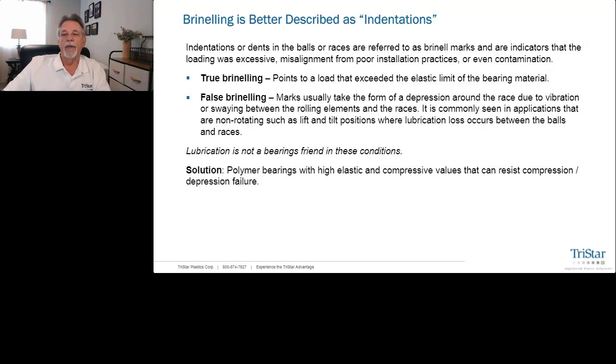Here's a better definition of brunelling. I kind of explained all this, but with true brunelling, the exact definition is you've exceeded the elastic limit of the steel, in essence. And again, that's hard to understand sometimes because sometimes the races are hardened, the balls are hardened. A lot of people now are using ceramic races or ceramic balls to kind of get past this. But ceramics is a whole different animal and brings up a whole lot of different problems. But, you know, again, brunelling is a common problem, and with polymer self-lubricating composites and non-metallics, we are able to deal with a lot of these issues that can basically resist these types of compression or elastic conditions that you would see with metal on metal.